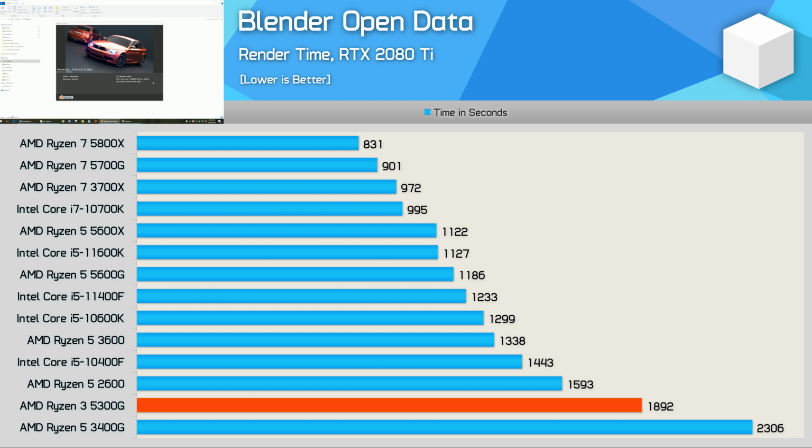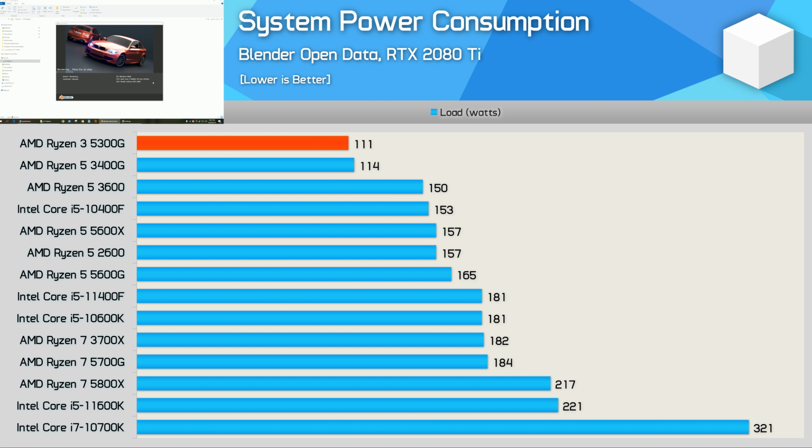An advantage of the 5300G when compared to the more powerful 5600G is the fact that it sips power. Here we're looking at a total system consumption of just 111 watts when using the RTX 2080 Ti, so basically the same level of power as using a 3400G, but with over 20% better performance in this test.